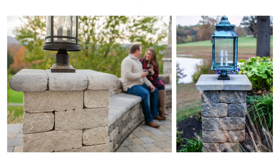Another great aspect of our column kits is the void in the center. It makes it easy to add external lighting, so you can run your wire right up the center of the column. And in the case of both of these columns, you have a nice light fixture on the top to finish off the cap of your columns.